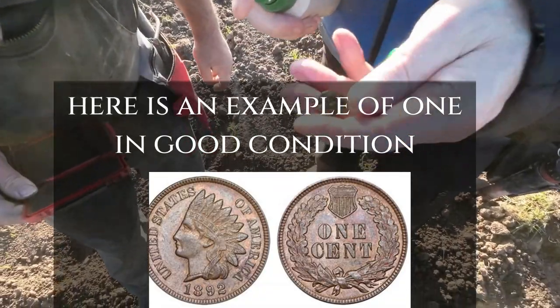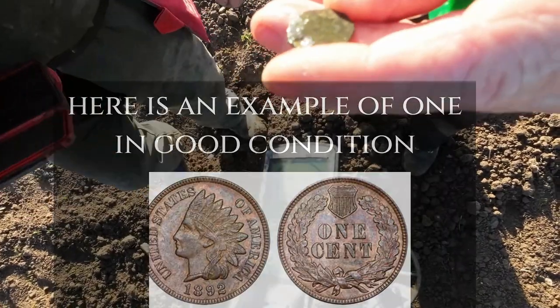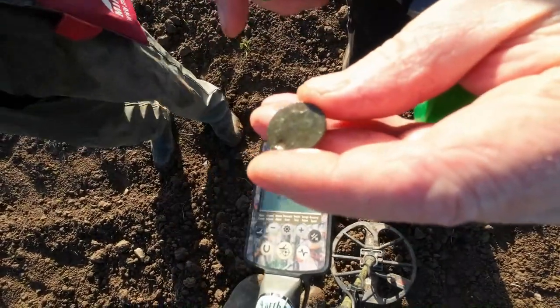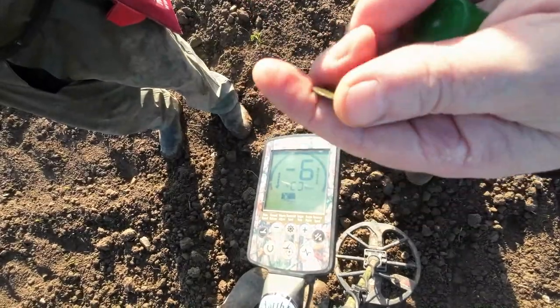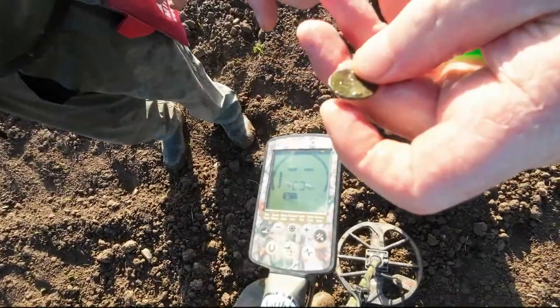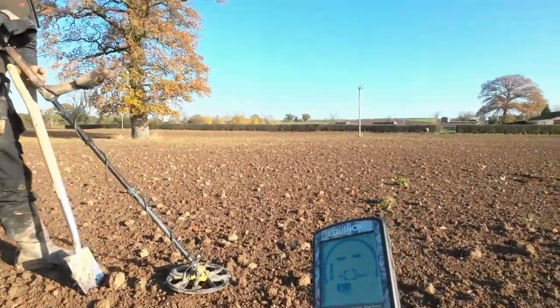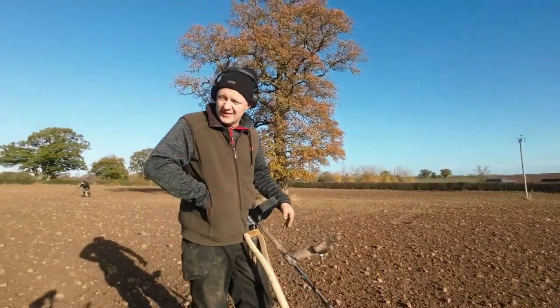So you can see the Indian head. Yeah. Isn't that unusual? That is very unusual. I bought a gate just over there. 1892? Yeah, something like 1890. Turned into a little pendant or a charm. Yeah, it's been on somebody's neck, hasn't it? Yeah. Oh! Found a hammy.